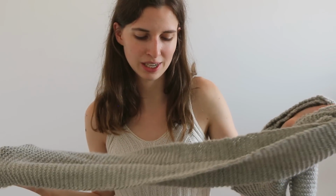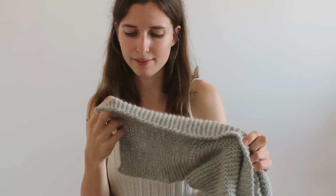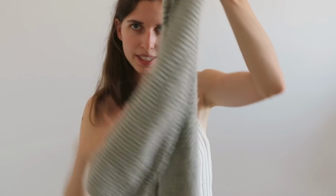Yeah, but it's matching quite nicely with the beanie. Probably I need to steal it a little bit in wintertime because he's not wearing it that often. So yeah, easy scarf.